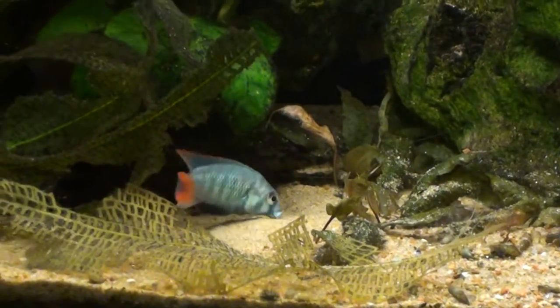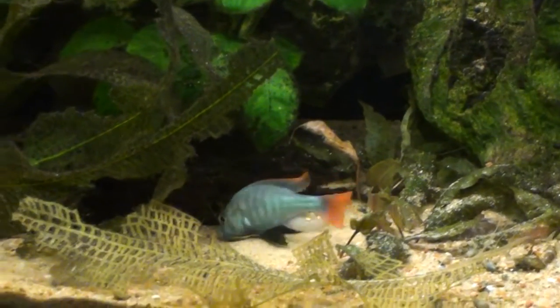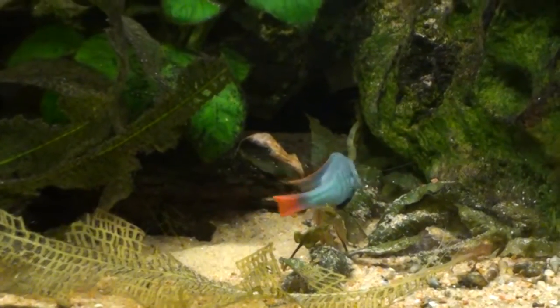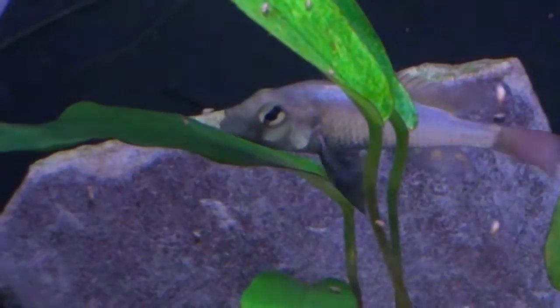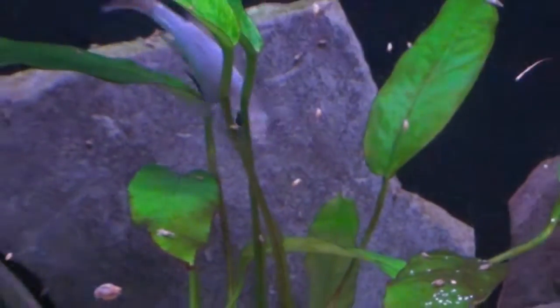Once a female is ripe with eggs, the male will often excavate a small pit at the base of an object. It is here that he will attempt to lure the female to spawn. Males will often spar with one another as a dominance display, with the victor securing breeding rights.